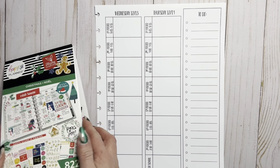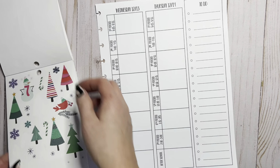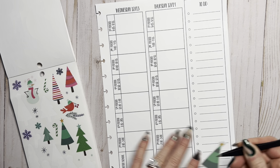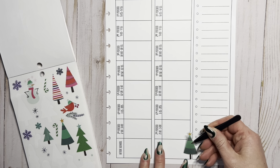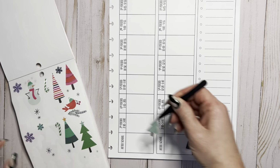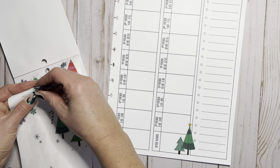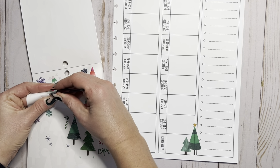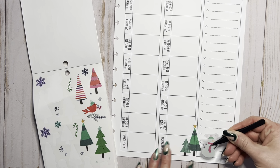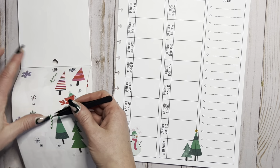All right, time to decorate Wednesday and Thursday. So I think I want to pull in these trees. I think this would be a really good bottom part. I'm not gonna white out this day like I did the other days, only because that's a lot of whiting out. I think I'm gonna use a snowman too. My goodness, he's so big compared to the trees. That's okay.